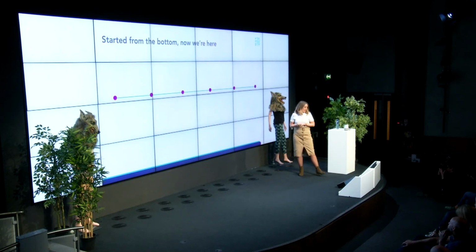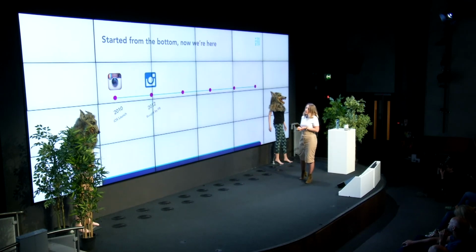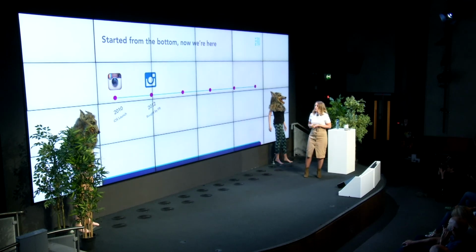Let's have a quick look at the evolution of Instagram. Launched in 2010 on iOS only, soon rolled out onto Android. Two years later, bought by Facebook. They really saw the potential of this platform. Hardly a surprise that a year later, advertising was introduced onto Instagram.